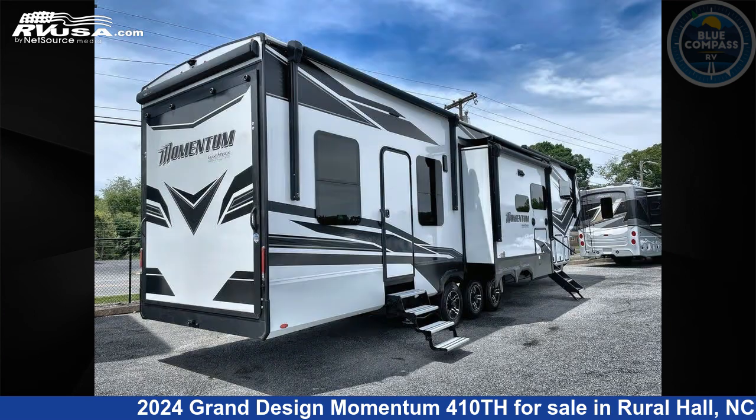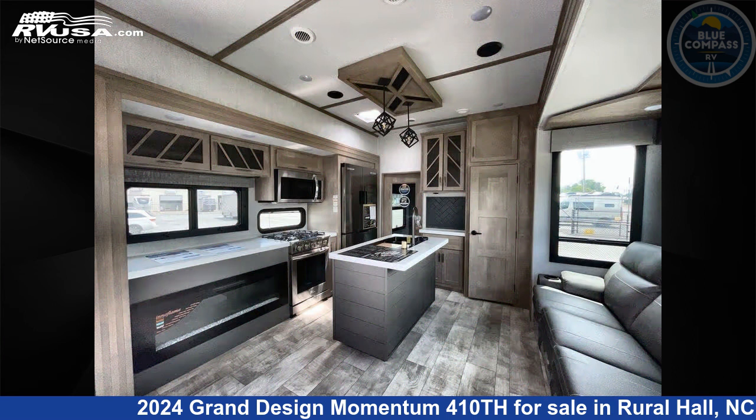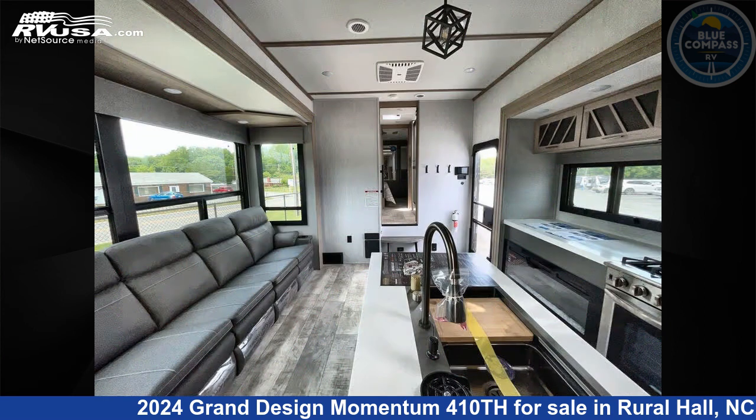This new Grand Design is 44 feet 0 inches in length and features sleeps 4, slide-out, and 140 gallons fresh water capacity. The floor plan layout of this toy hauler features front bedroom, kitchen island, 2 entry, exit doors.